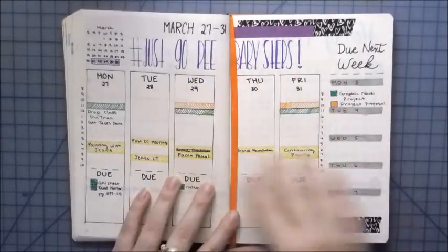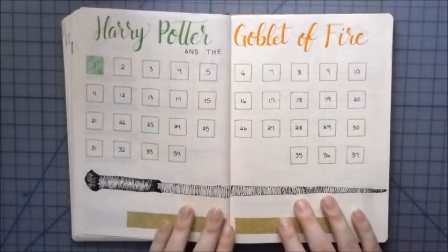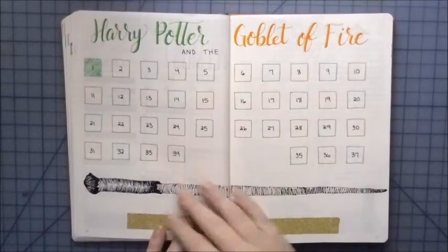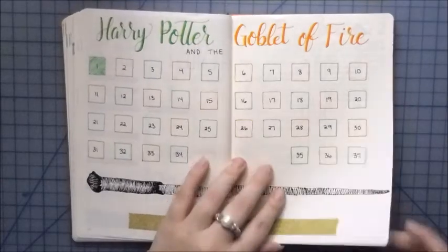And this is just how all of March and April is now going to look. I switched up April a little bit. You'll see in a little bit, but this is just a Harry Potter tracker. I haven't been reading hardly at all, but again, I dropped a class, so hopefully I can get a little bit more me time in.